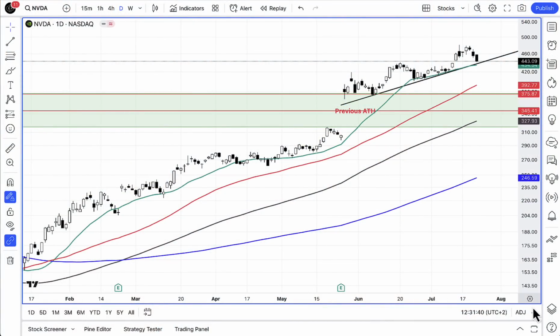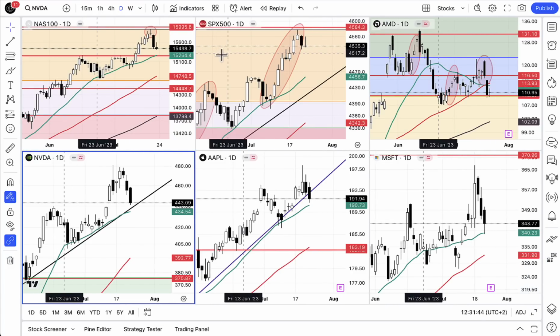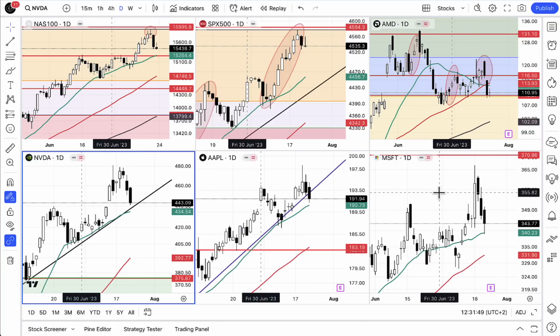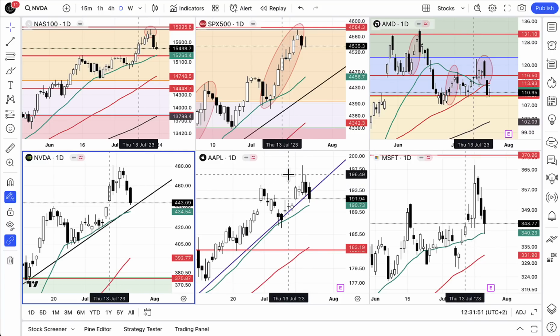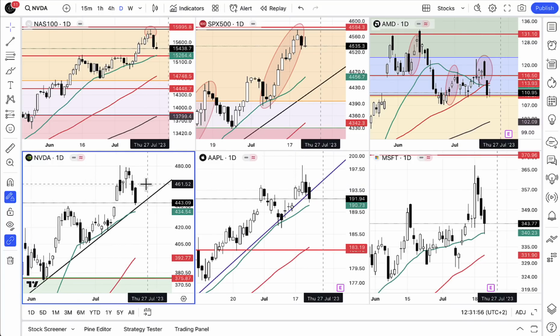So overall, that's the idea on stocks in general. I think we're going to be 10 to 15% short on S&P and NASDAQ, and the same across the stocks. We've seen Microsoft, Tesla, Netflix, Apple, AMD, and NVIDIA, which we've talked about, all coming off. So generally, we're short on these.